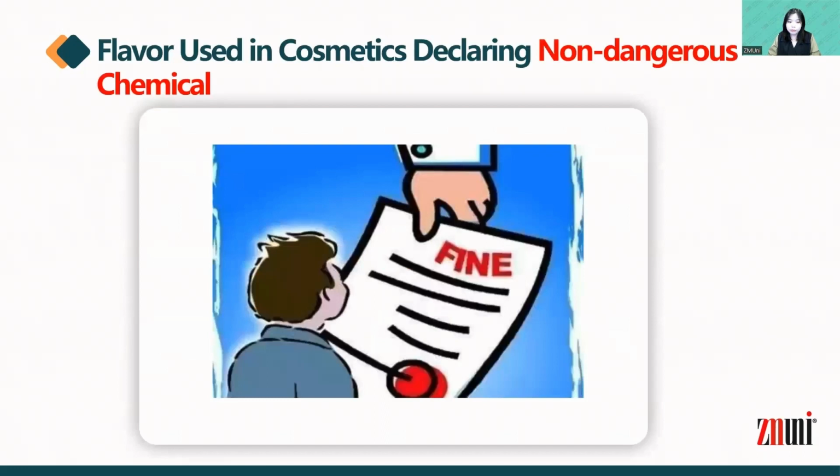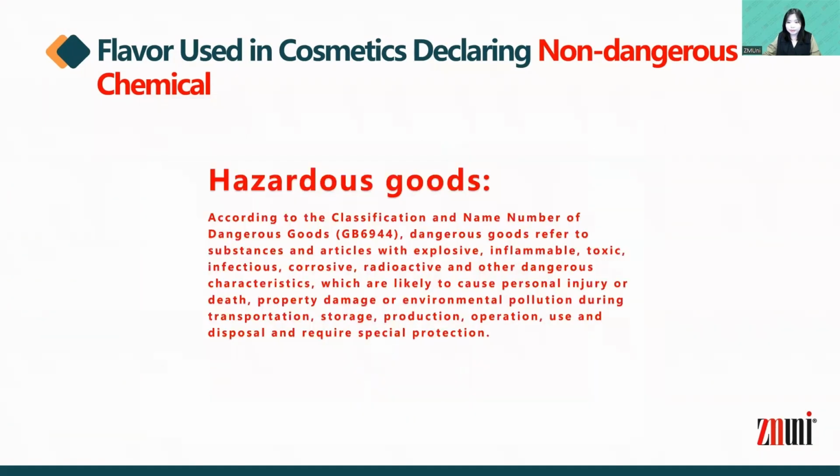Next example, flavor used in cosmetics, declaring non-dangerous chemical. I believe most of you realize the answer. Yes, it is because flavor is flammable. You need to declare it as dangerous goods or you will get fined.